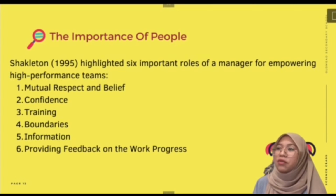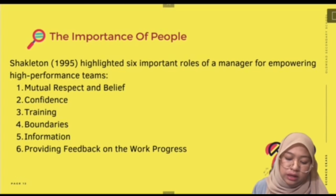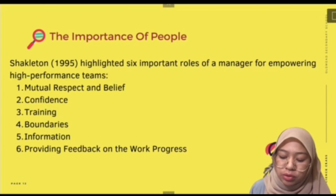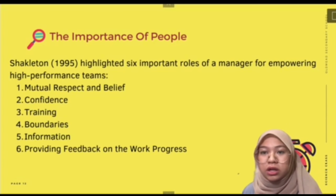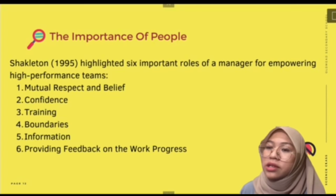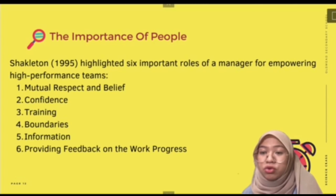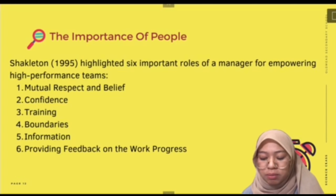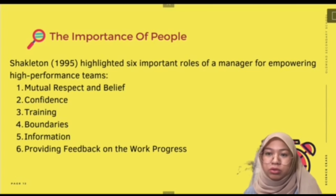Okay. Five is information. Information adalah suatu pengurus pasukan memastikan bahawa maklumat yang betul dikongsi dengan ahli pasukan dan mereka memastikan bahawa ahli disediakan dengan semua yang mereka perlukan. Okay. Lastly, providing feedback on the work progress. Okay, maksud providing feedback on the work progress ialah pengurus pasukan memantau peringkat akhir kerja dan memberi maklum balas mengenai bidang peningkatan dan kekuatan yang tidak berkaitan dengan tugas.